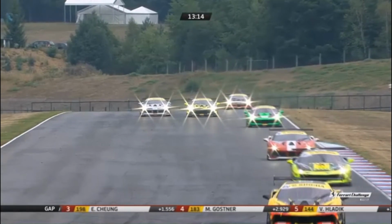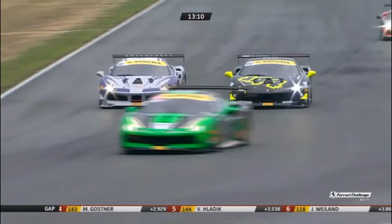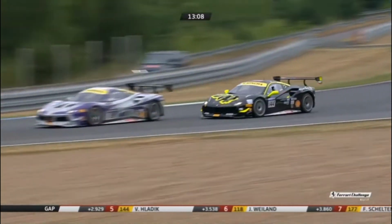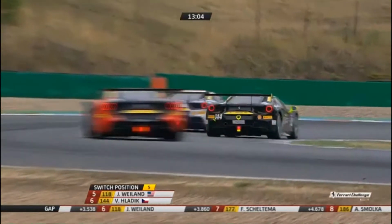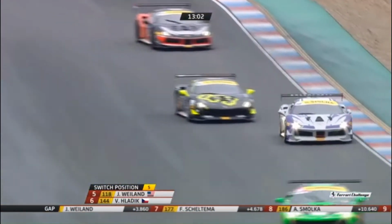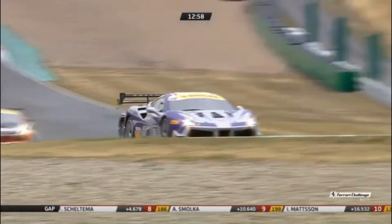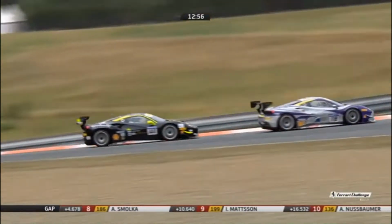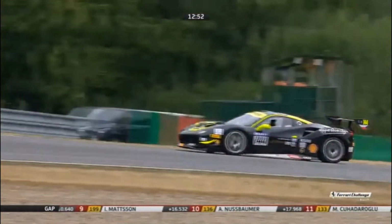In terms of adhesion available. Here comes James Wayland and Vladimir Hladek side by side, and James Wayland should be able to go through here. Sure enough, Vladimir Hladek has to yield. He'll try and get underneath James Wayland now, but I think James has probably got the momentum. Yes, he has. He's able to close the door. A good overtake from James Wayland, who's making his way back up the order again and back uphill as they close another lap here at this Brno circuit.